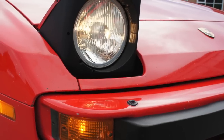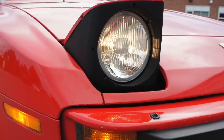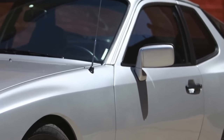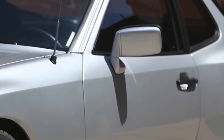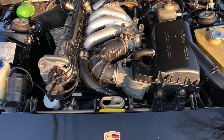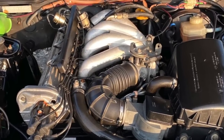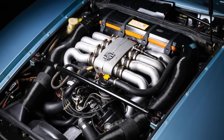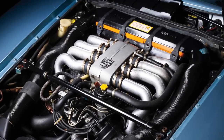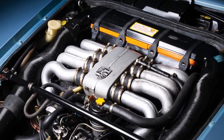The pop-up headlights were the same units found on the 924, but looked great with the new exterior styling. The dual-side 911 style mirrors were also a very sporty styling cue. The 944 had a new Porsche-designed and built single overhead cam 2.5-liter four-cylinder engine. The design was taken directly from the Porsche 928 single overhead cam V8. It was exactly one half of this single overhead cam V8.